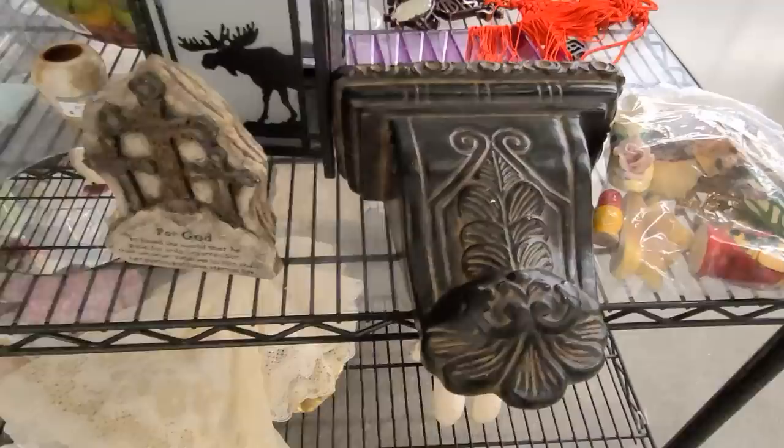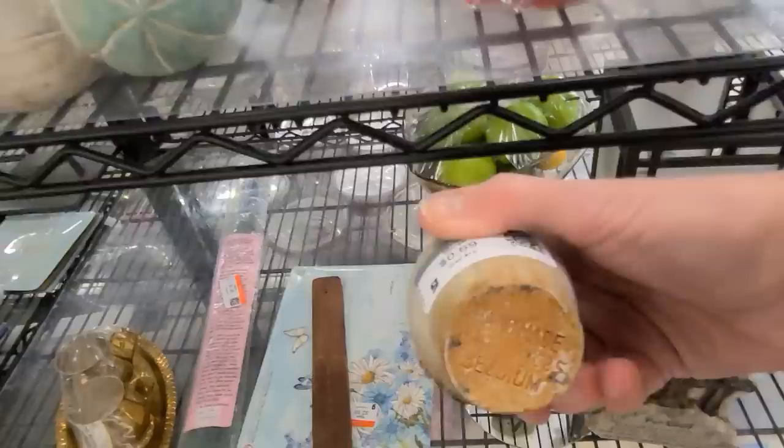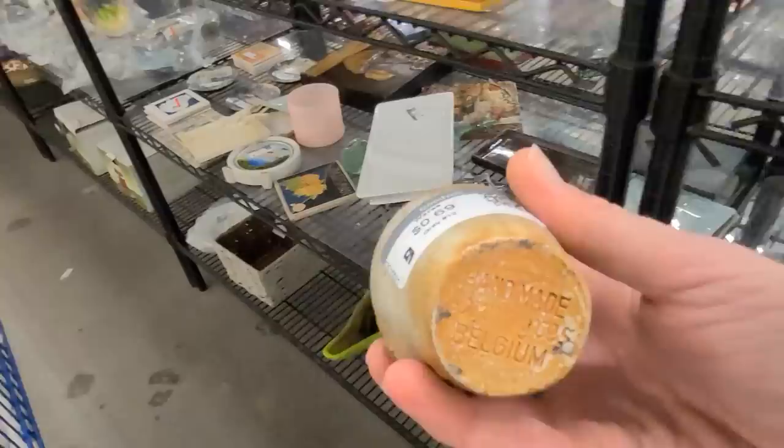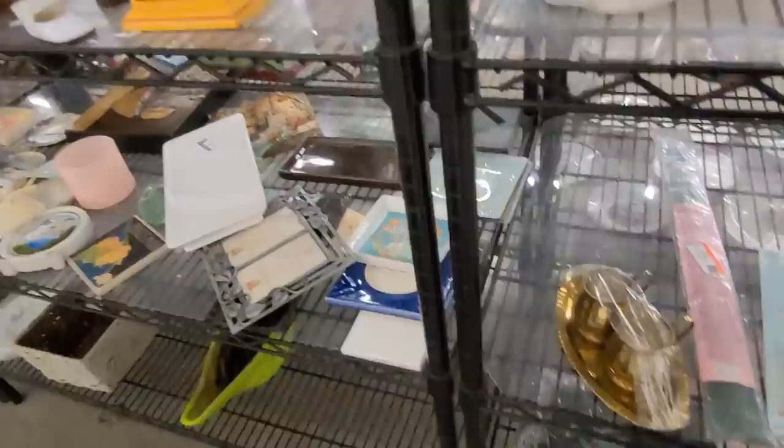Over here, there's one more little pottery piece. It's got a rooster on it. It's made in Belgium. Very vintage. It's only 69 cents, so I'm going to take it. On the quilt it goes. Let's keep going.